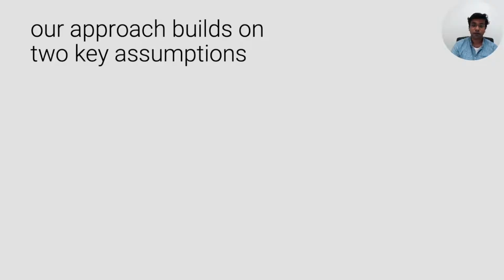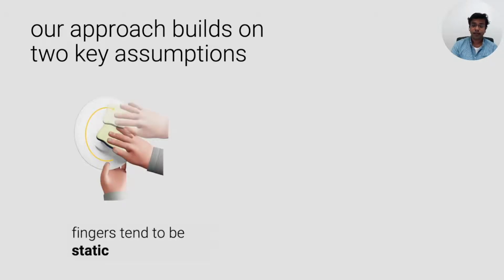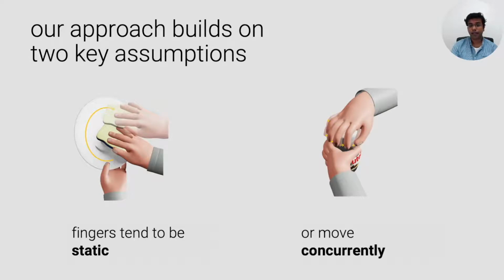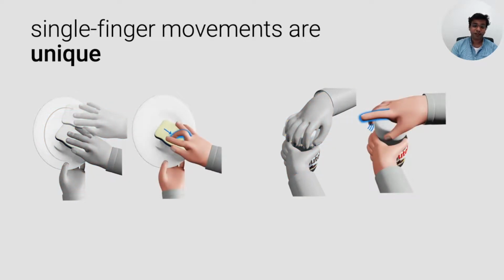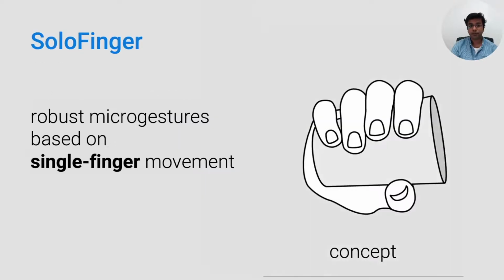We used our observation and built two key assumptions: that fingers either remain static or multiple fingers move concurrently during everyday hand object actions. And this creates a sweet spot for single finger movements that are unique and not present during everyday hand object actions. We call this concept SoloFinger, a robust and easy gestural input technique to avoid false activation while holding objects.